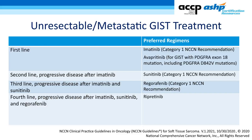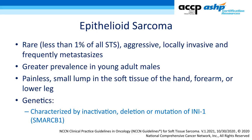Of note, avapritinib was studied in a phase 3 open-label randomized trial, which compared avapritinib to regorafenib in those patients that were previously treated with imatinib and 1 or 2 other tyrosine kinase inhibitors. This was the Voyager trial. The results of this study prevented the addition of a fourth-line indication for avapritinib. However, the presence of certain KIT-resistant mutations may make it more desirable in select cases.